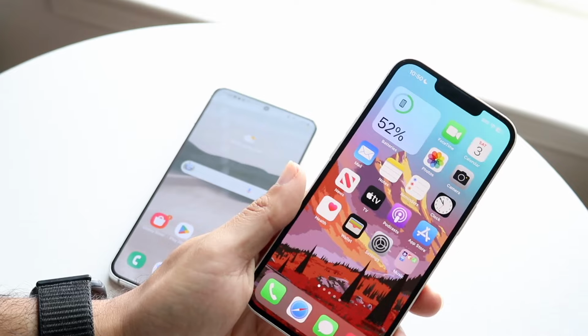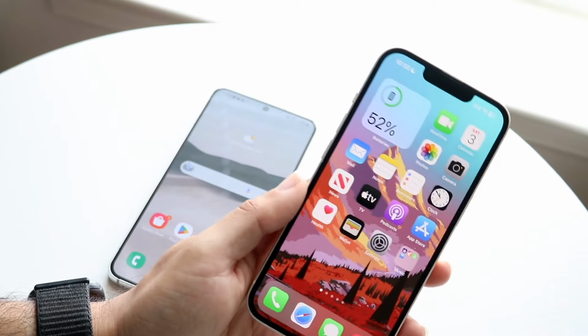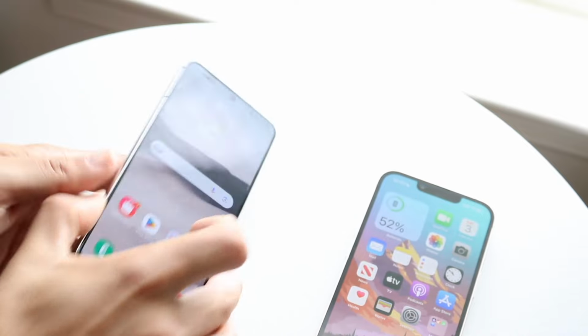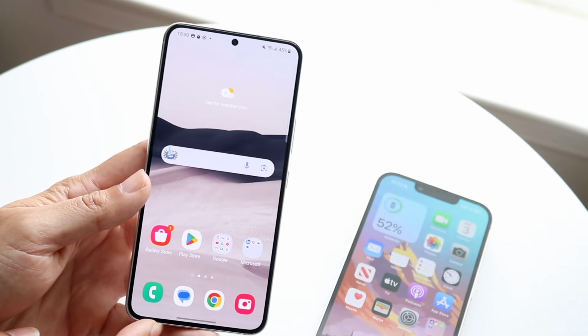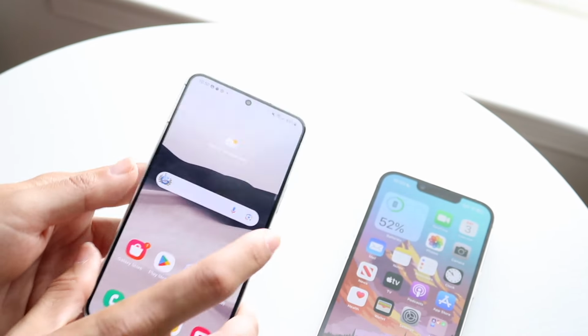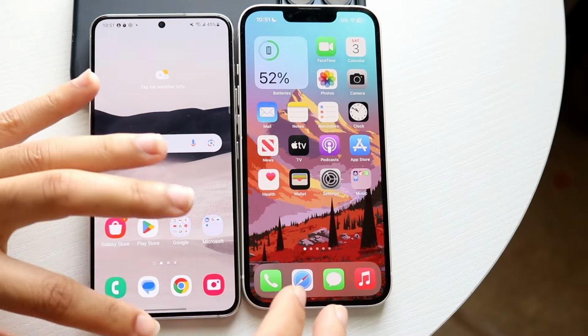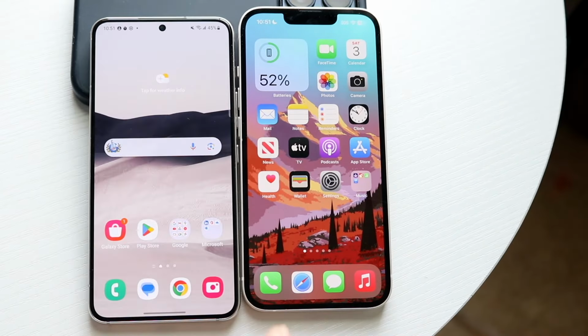Now let's do a speed comparison between both. The iPhone 14 has an Apple A15 Bionic chip inside of it with 6 gigabytes of RAM, but the Galaxy S22 has that Snapdragon 8 Gen 1 chipset inside with 8 gigabytes of RAM. So let's go and see which one's a faster phone between both. Okay, there we go. All the apps are cleared out in the background. So let's get into it.